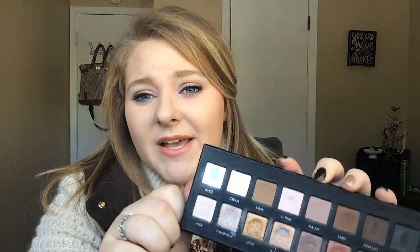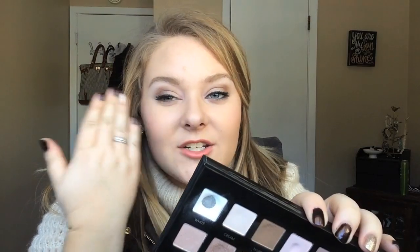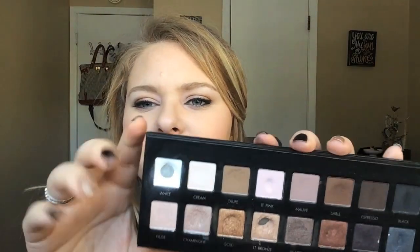Okay, Lorac Pro. Here's what I'm going to say. It's really messy and it's very powdery, and there's a lot of fallout. So I always do my eyeshadow first. I did it once with doing my foundation first. I would definitely recommend doing your eyes first, and then you can clean up underneath, because this stuff gets everywhere. So anyway, white.